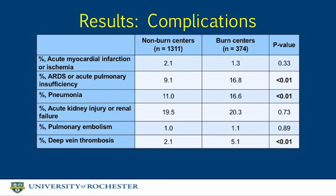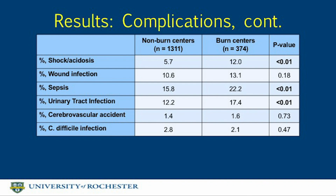In terms of complications, being at a burn center led to a higher risk of ARDS, pneumonia, and deep vein thrombosis, whereas shock, sepsis, and urinary tract infections were also significantly higher at burn centers. No difference in C. difficile.